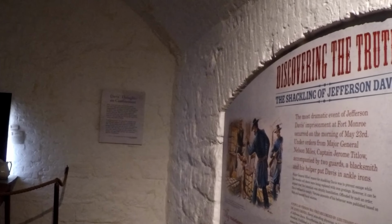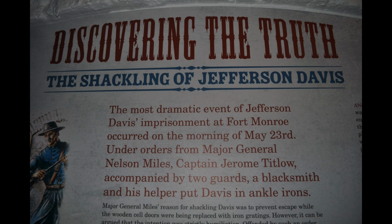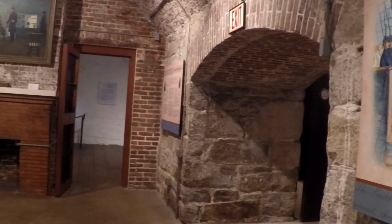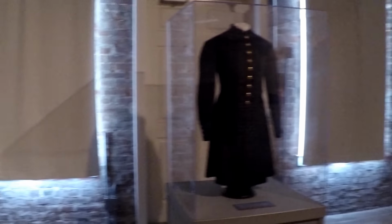This is the actual room Jefferson Davis was confined in. This casement at Fort Monroe housed Jefferson Davis, and right in the center here is the actual door that he was locked behind in this casement. These casements allowed officers and men to move about the fort, and later they were sealed up.